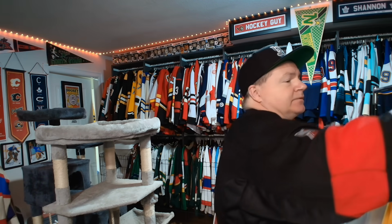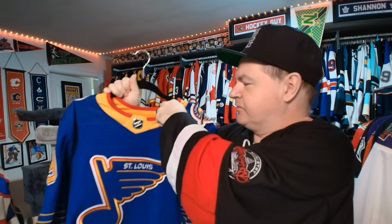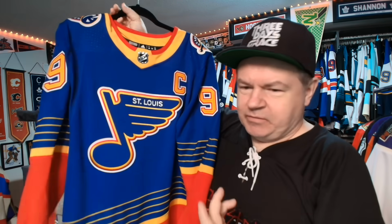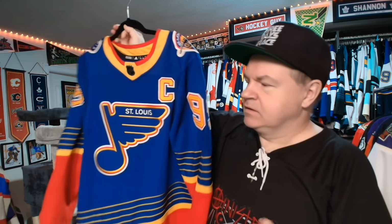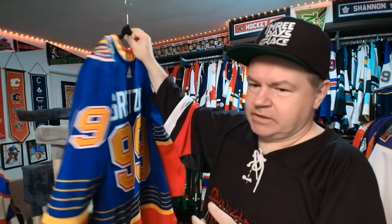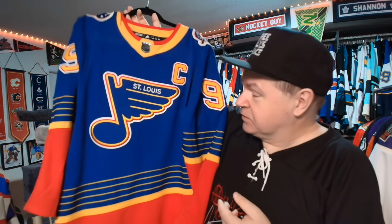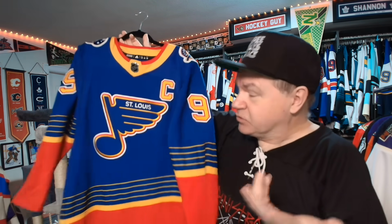Number 82. St. Louis. What's weird is that I was never a huge fan of this one back when they wore these all the time. But for some reason, this Adidas, and it is a Gretzky. Did he have the captaincy ever with St. Louis? It's weird, I don't seem to remember him being captain of the Blues, but maybe he wasn't there that long. But yeah, St. Louis Blues. I really do like this a lot.